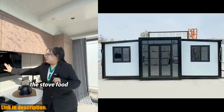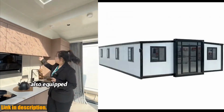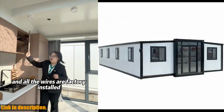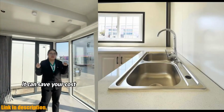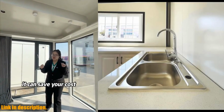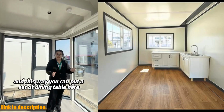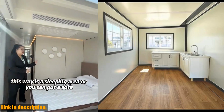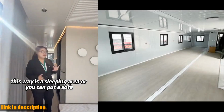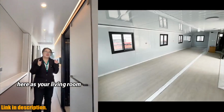Today we're taking a look at the portable prefabricated tiny home, a 40x20ft mobile expandable plastic prefab house that is perfect for a variety of uses including hotels, offices, villas, and more. This compact design offers ample space without overwhelming your surroundings and is crafted from durable steel and lightweight yet sturdy plastic materials. But that's not all.